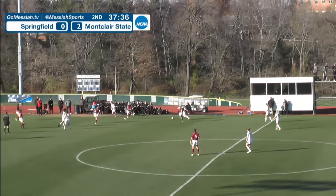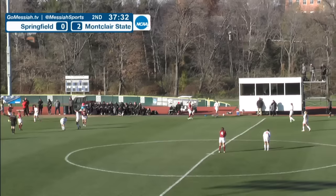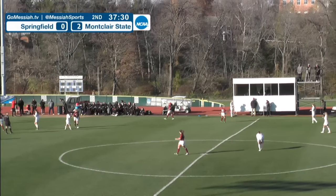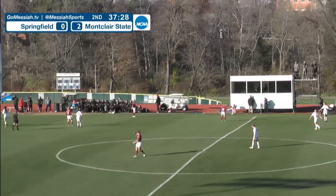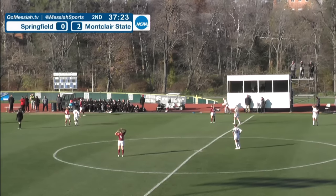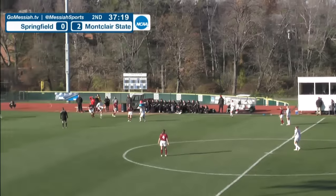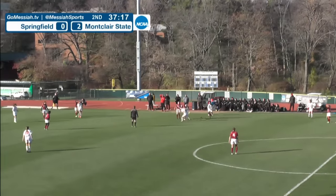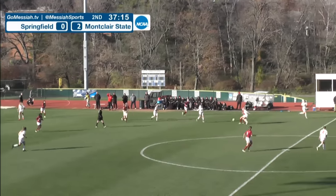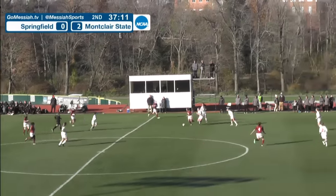Good touch by Montclair. Beatty tries to play it up, taken away. Good coverage by Springfield. Recovering. Both teams trying to string a couple passes together, something we haven't seen much of today. We'll see if both sides can get their offensive attack pieced together a little bit more here in the second half with a half under the belt.